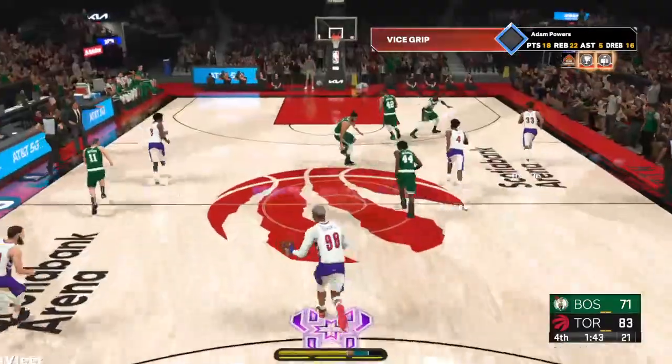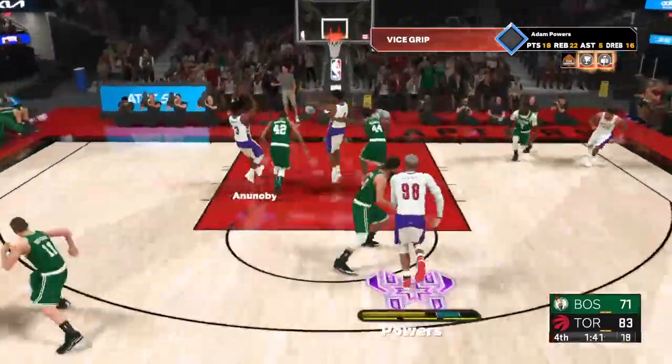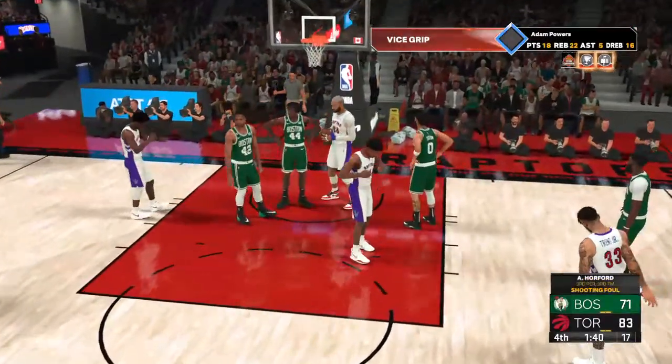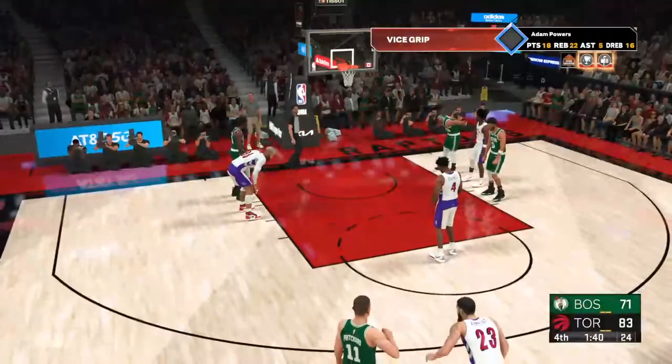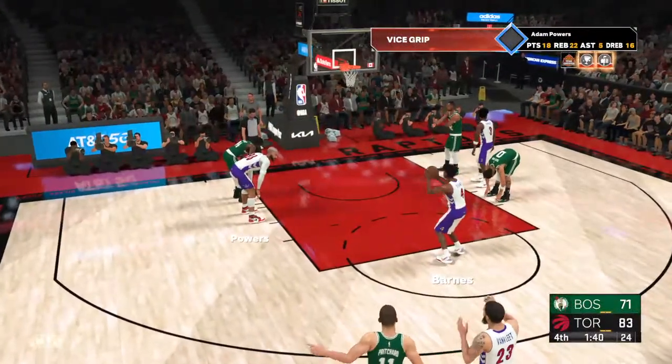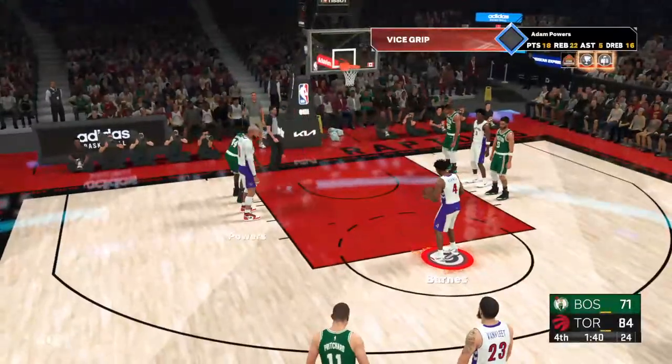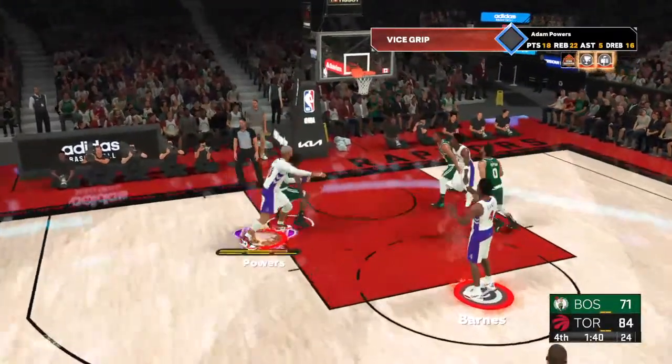Listen, simply put, he's got to finish that. It's not like the defender was right on top of him. And there's the foul on the shot. He'll go to the line for 2. Boy, guys, when you think about the prototypical modern wing, Scotty Barnes, the reigning Rookie of the Year, certainly fits that mold, already proving to be a well-rounded two-way player.